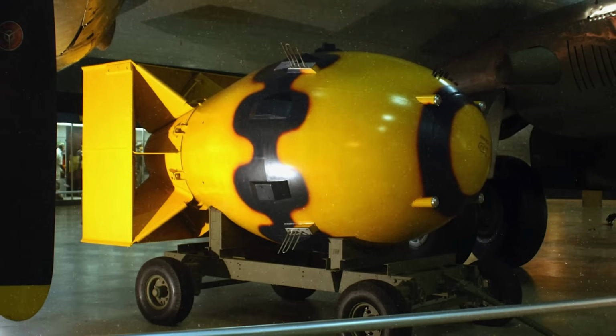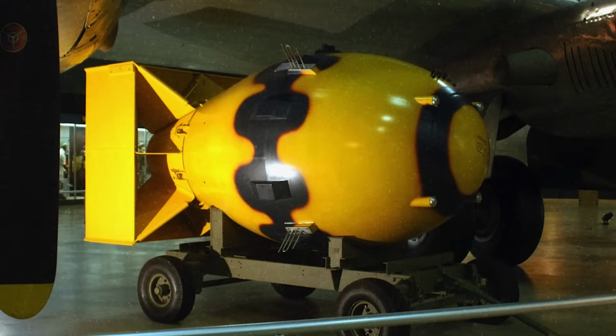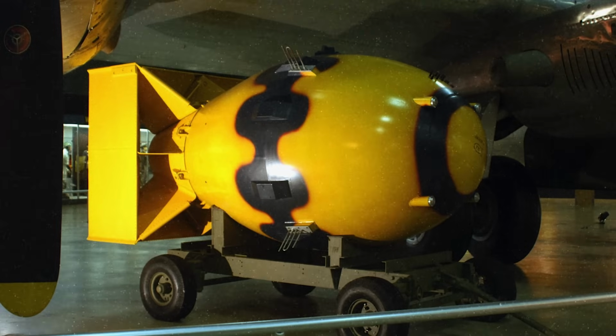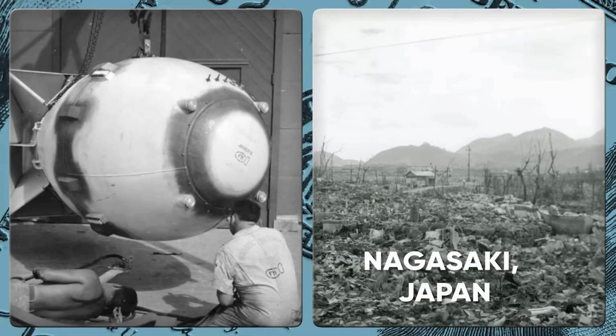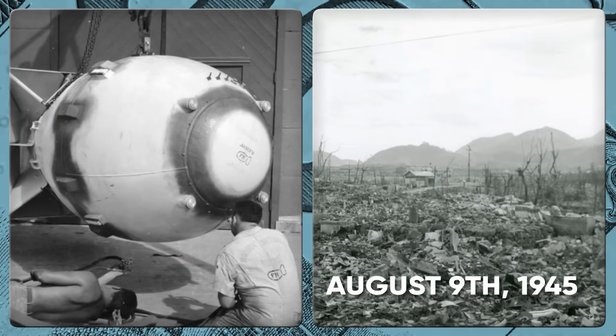Fat Man. Is this the weapon that altered human history forever? The nuclear bomb, known as Fat Man, officially designated the Mark III, significantly reshaped warfare with its catastrophic power and lasting implications. Fat Man was dropped on Nagasaki, Japan, on August 9, 1945.